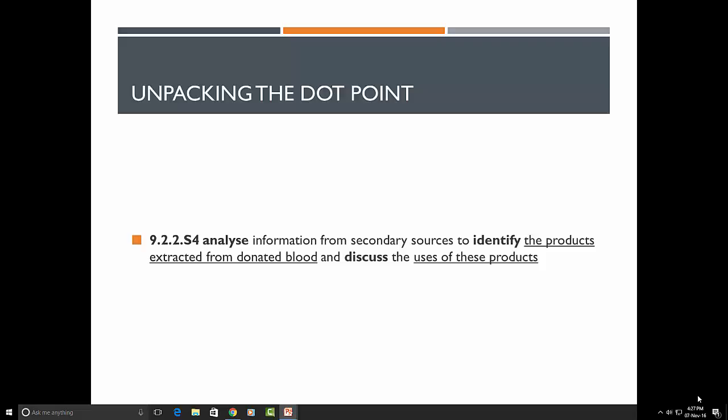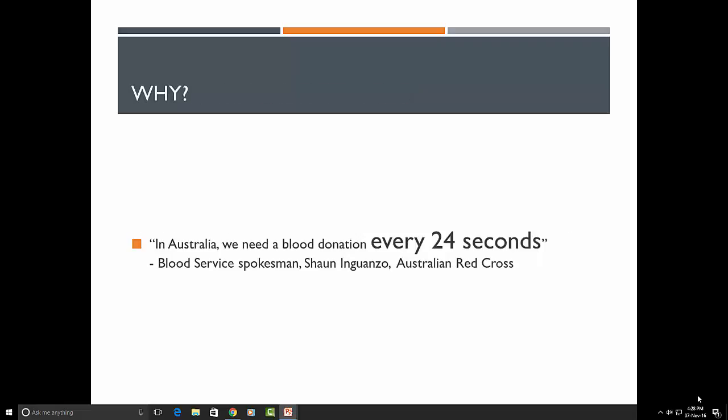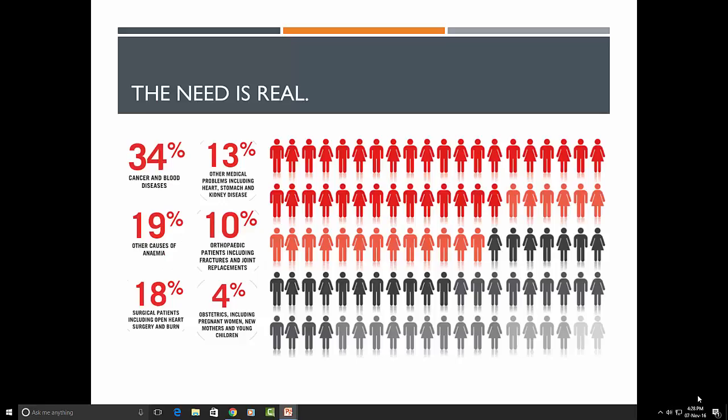Discuss largely requires context, so we're going to give you a little bit of context to blood donations in Australia, and then hopefully by the end of it you can put these products into their purposes and why we might need them. If we grab the quote from the Red Cross: in Australia, we need a blood donation every 24 seconds. That is a ridiculous number of donations per year, so you can understand that perhaps we are falling well short of our need. So, speaking of the need, let's have a look at our percentage breakdown.